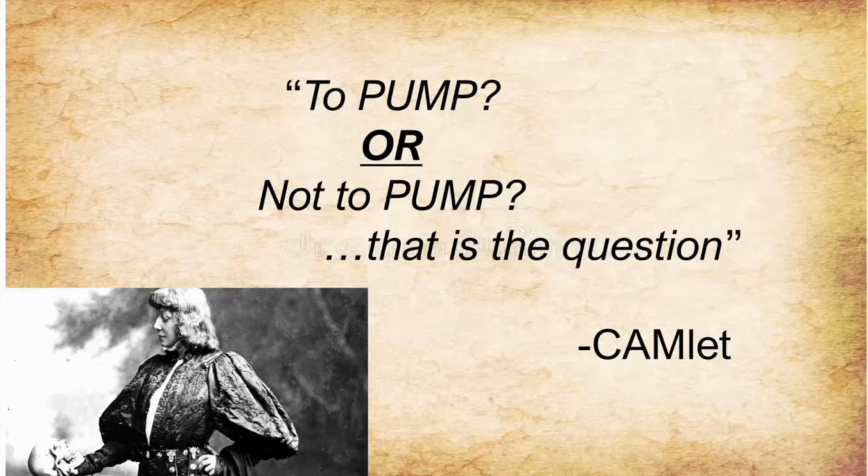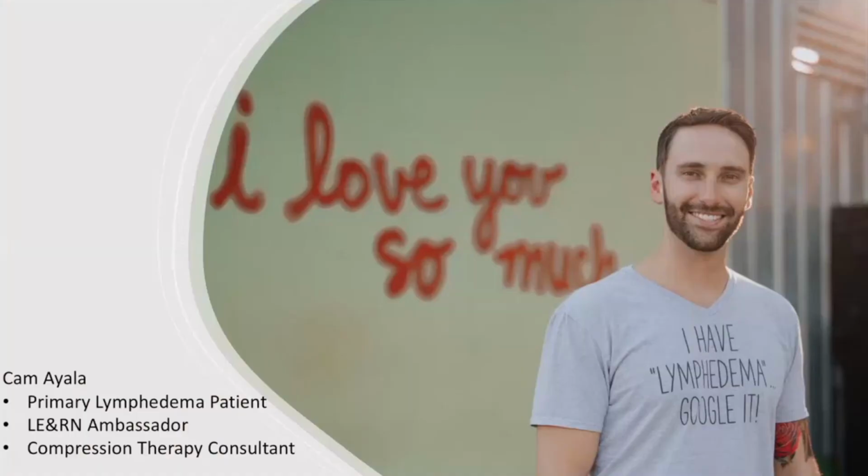Everyone, to pump or not to pump? That is the question. That is from Camlet. No, not Shakespeare's Hamlet, but a little play on words there for you. And so that's what we're going to be discussing today: using pneumatic compression devices, compression pumps, for the treatment of lymphedema, lipedema, and venous disease.